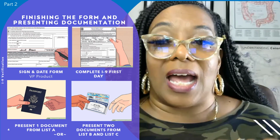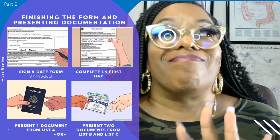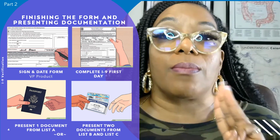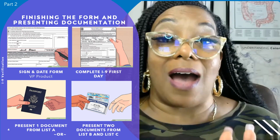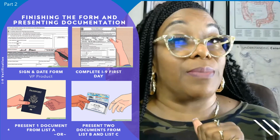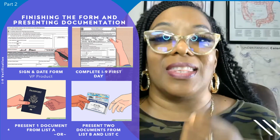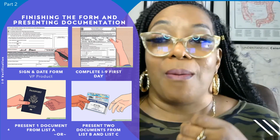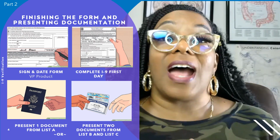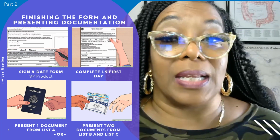We're going to complete the I-9 on the first day of their work. Sometimes employees work, but they're not supposed to work more than 3 days without completing the I-9 verification. But that is not your responsibility. That is the employer to reach out to you to make sure that they coordinate this process to get completed with the employee. If not, it leads to heavy fines for the company.